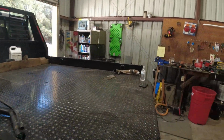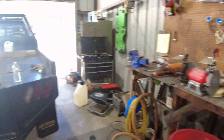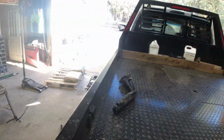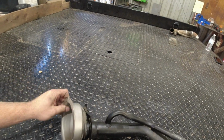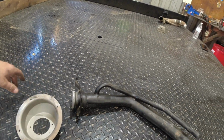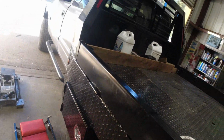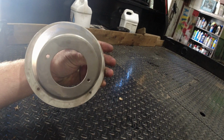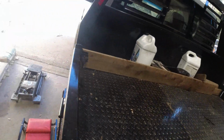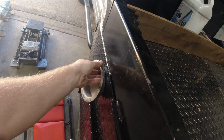I need fuel. I'm about 100 miles from empty. And where's the little ring at? It comes with this ring right here, and then I have the factory pickup tube, or not pickup tube, but drop down thing. I think I can make it work. I just don't have a hole saw that's big enough for this thing, because it's just a big old beauty ring. I don't really want to go hogging out this thing so much.